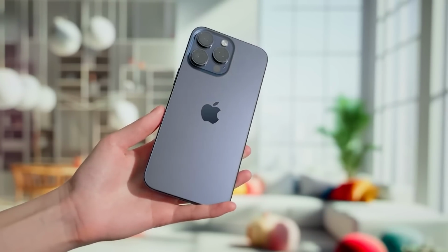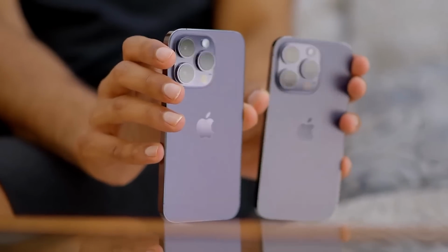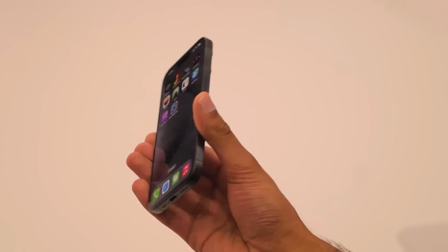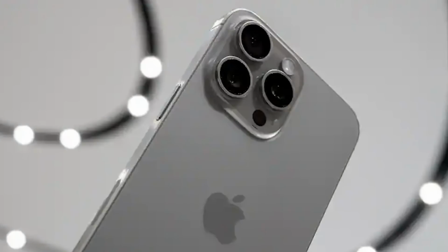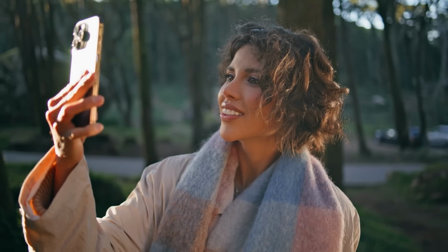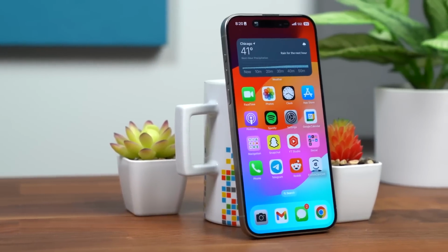But it's not just about adding new features. We're also hearing about potential improvements to existing ones. For instance, there are rumors about enhancements to the camera module. While we don't have specifics yet, given Apple's track record, we can expect some exciting upgrades in this department. All these design tweaks, while not drastically changing the look of the iPhone, are focused on improving functionality and user experience. It's a smart move by Apple, building on what works while introducing new elements to keep things fresh and exciting.